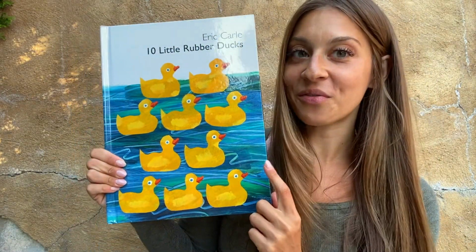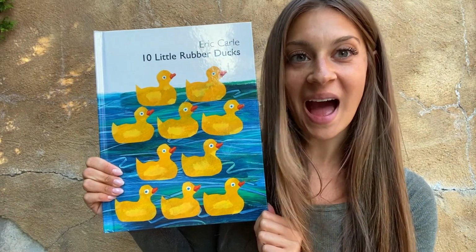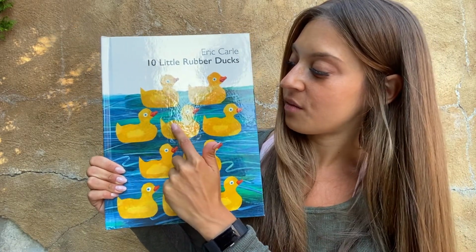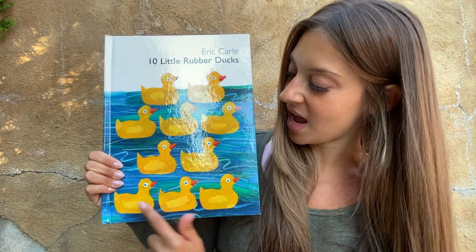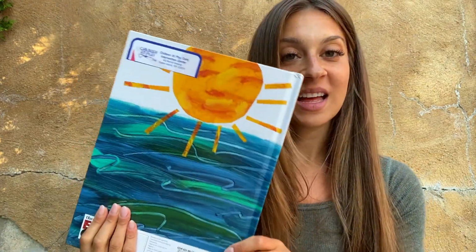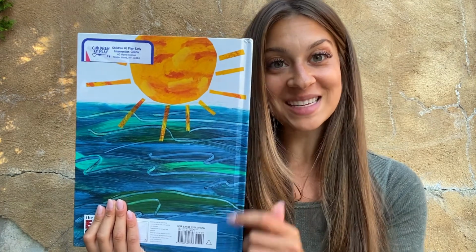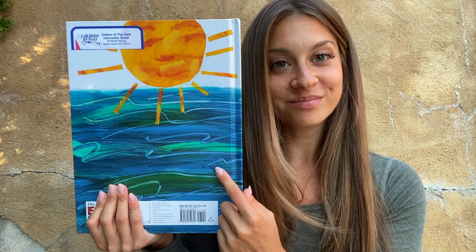And when you look at the front of the book, what do you see? I see 1, 2, 3, 4, 5, 6, 7, 8, 9, 10 rubber ducks. And when I turn the book around, I see the back of the book. And on the back of the book, I see a big yellow sun and the ocean.